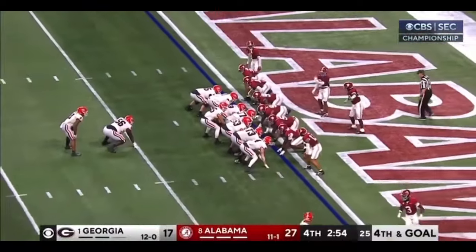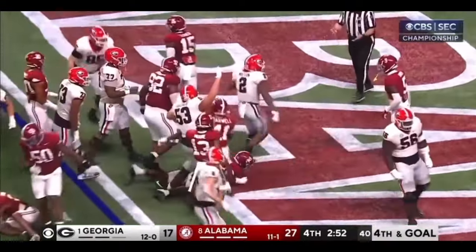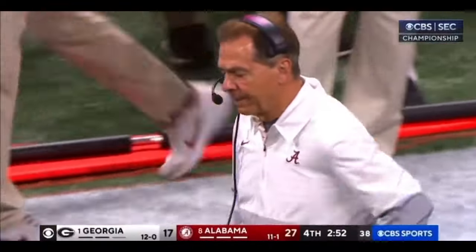Gets under center as Bowers splits out as the only receiver. Second man through is Kendall Milton for the touchdown. They had their heavy offense in there that time. An extra offensive lineman at fullback was lined up.